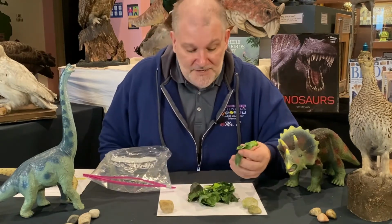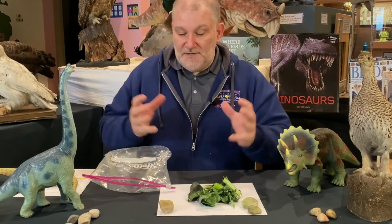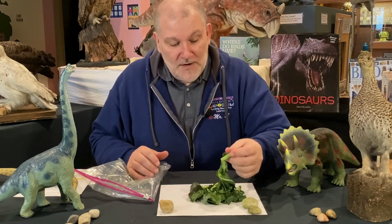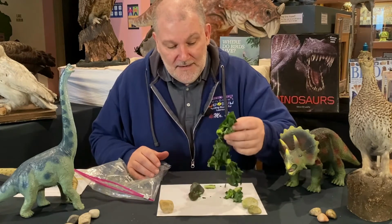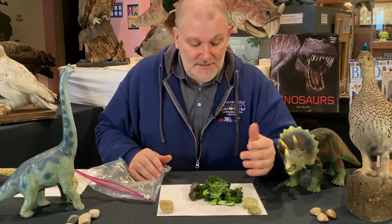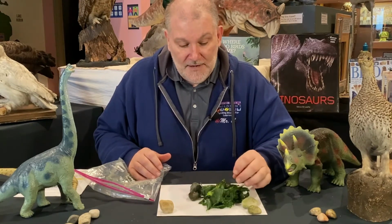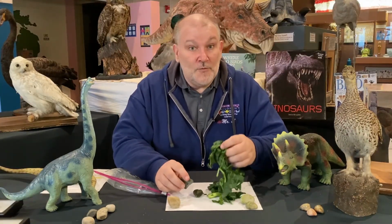Pretty good job, and I didn't really use the muscle too much there. It broke it down pretty well. Of course, we would want to chew it more than this, you know, so that we would get better digestion. The stomach acids also act on our food to break it down even further. So we want to chew our food well.